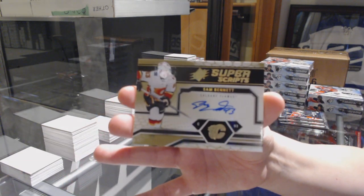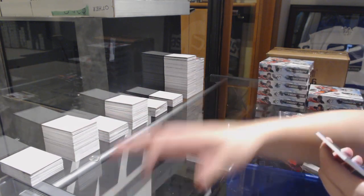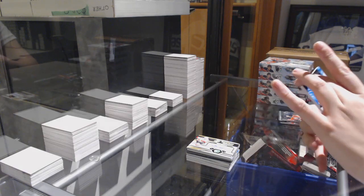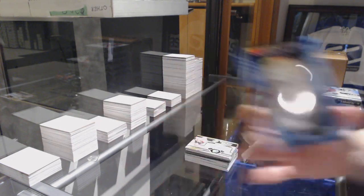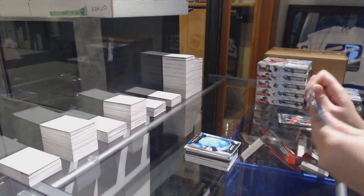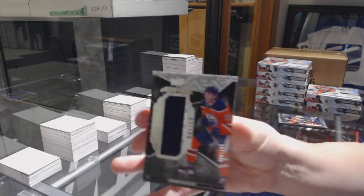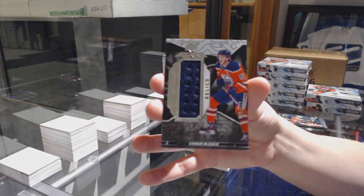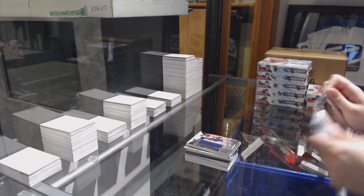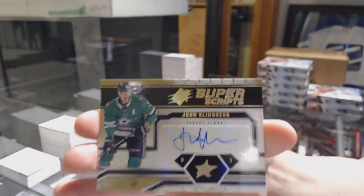The Calgary Flames. We've got a Shadow Box rookie number to 298 for the Winnipeg Jets, Christian Vesalainen. For the Edmonton Oilers, rookie trademarks relics jersey number to 199, Connor McDavid. And by rookie relics, I meant star relics. Connor McDavid for the Oilers. And for the Dallas Stars, superscript auto of John Klingberg.